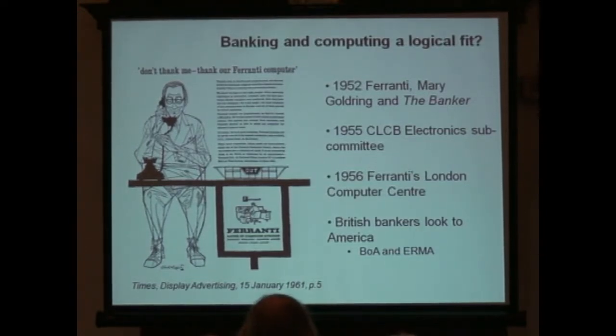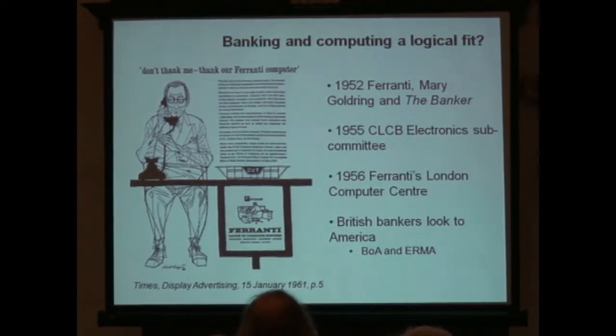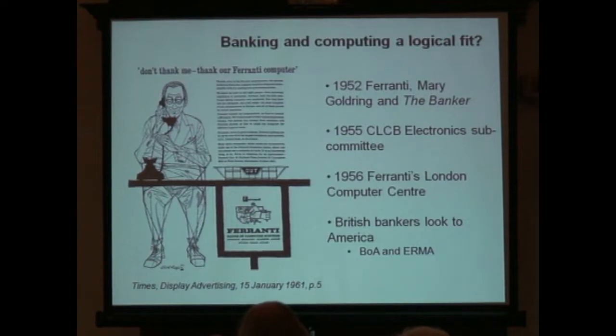So she set off in motion some ideas in the banking community. And in 1955, the bankers set up the electronic subcommittee. So the London Clearing Banks set up a subcommittee dedicated to looking at this electronics problem. And then they had a working party of three, of which Barclays had one of the members. So Barclays, Martins and Lloyds each had a representative on this working party of three that was specifically tasked: how can we apply computers to banking?